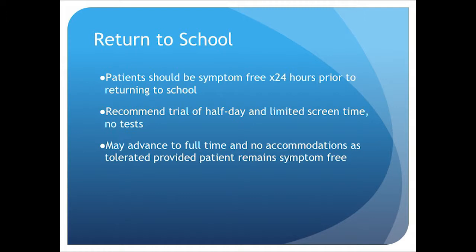Initially, we recommend a trial of half day, and we have all sorts of accommodations. In general, we'll say go back to school half day. We say no screen time, no testing at that time. They have access to a quiet place during lunch and any study halls. They're excluded from any extracurriculars, any gym class or music class. As they continue to improve, then we'll remove those restrictions.